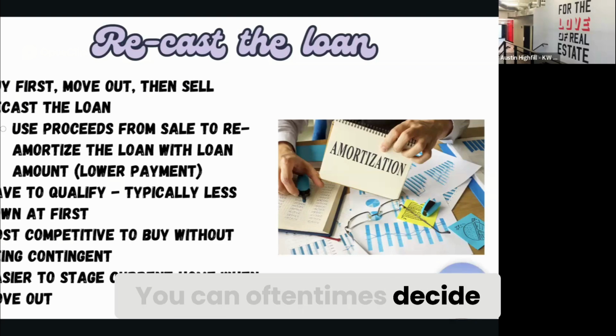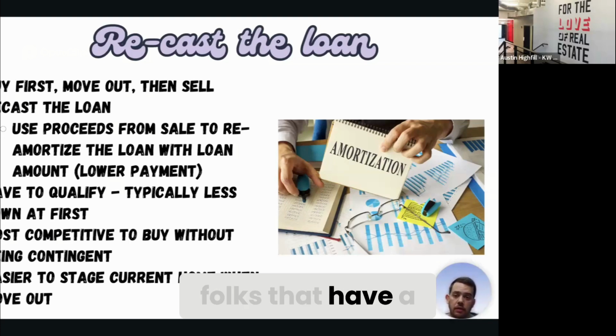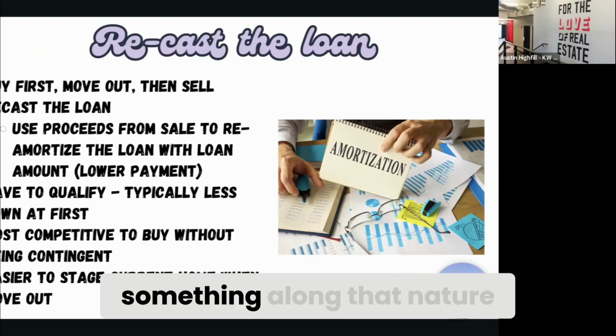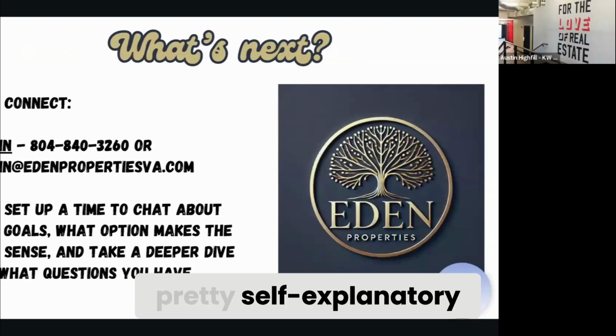You can oftentimes decide how you want to split those proceeds up. So we have some folks that have a large amount of equity in their current home that will decide to take a portion of it to recast the loan. And then the other portion, they may reinvest into something else. They may pay down other debt. They may gift it to their children, something along that nature. So that's it. It's pretty quick and pretty self-explanatory.